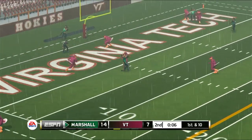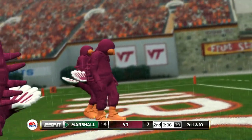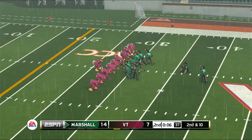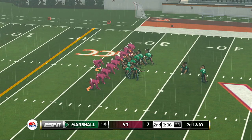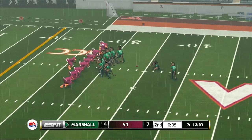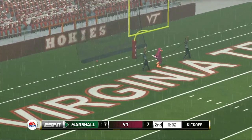He heaves it to the end zone. Dropped. Number one was the intended receiver on the play. That makes it second and 10. Kicks up, and he nails the long field goal.